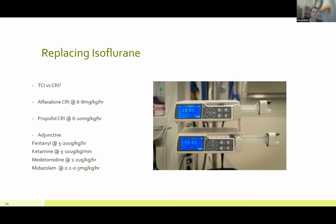TIVA is not a particularly pleasant way to do anaesthesia. I don't know if it's the answer that we're looking for, because inhalational gases are what we're all very comfortable with. If you do a TIVA anaesthetic, it's a little bit jumpier. There's a little bit more reaction. It really does require a dedicated anaesthetist to stand there and fiddle with it as required for the surgery. Certainly adding adjunctives in, so doing alfaxan and fentanyl, alfaxan and medetomidine or something else helps, because you can reduce the dose of each drug.